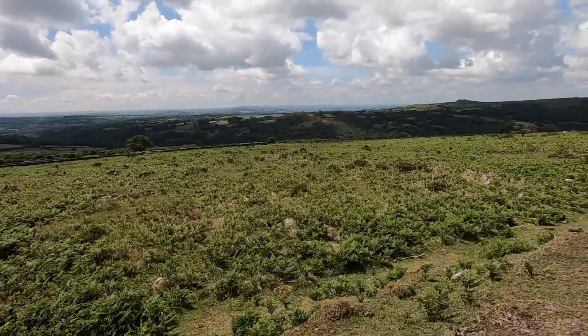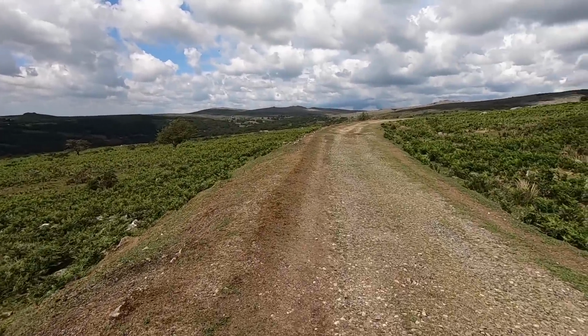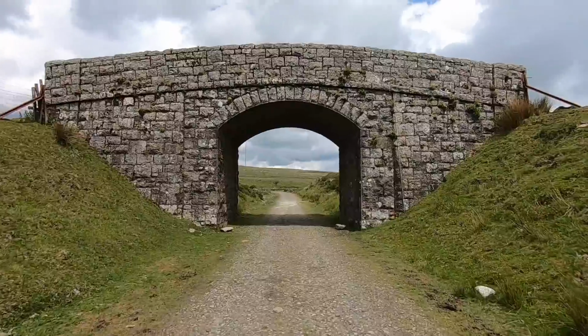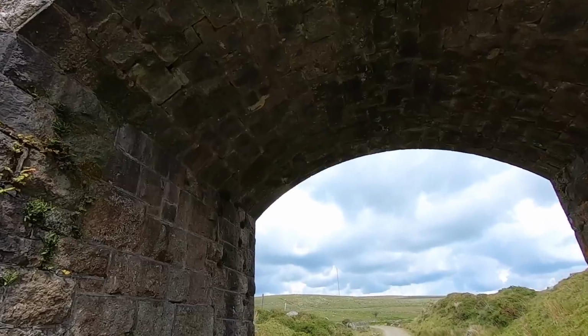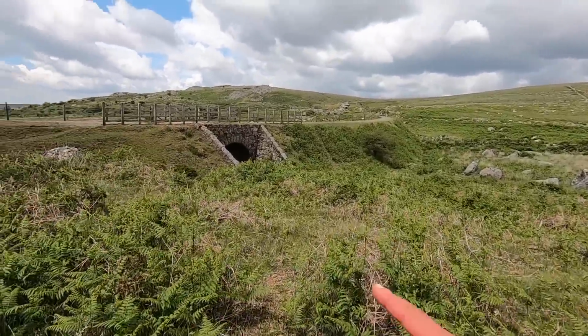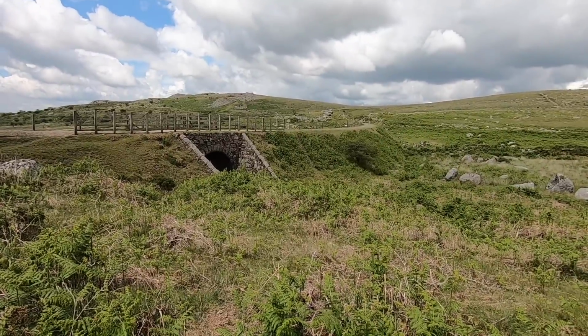This is the most insane view. All the way around. This is insane. There's just this bridge in the middle of nowhere. You just get to go under it. Obviously part of the railway. Look at this. Choo-choo! Found another tunnel. Oh man, being on this train would have been the coolest experience. So good.